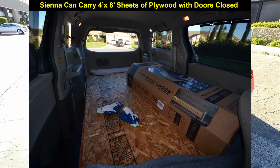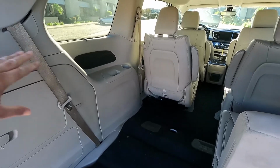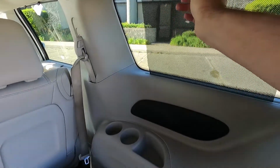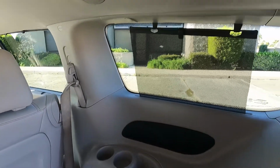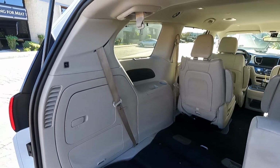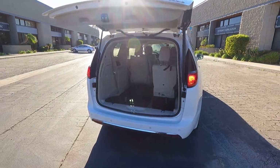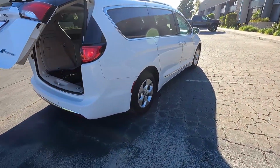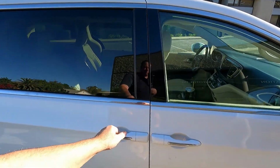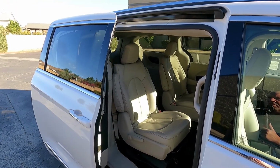But with the seats in here, you have the stow and go third row seat, a power rear lift gate, USB ports and window shades. Look, for the little kids, you can cover the window shades to keep them protected from the sun. Hit the button and the power door closes for you. The side doors are power operated as well. It's a very, very clean vehicle. Like I said, still under warranty. See, power sliding doors.